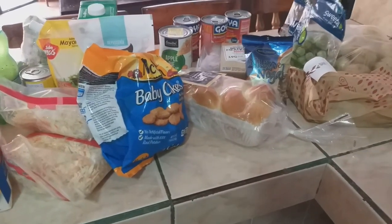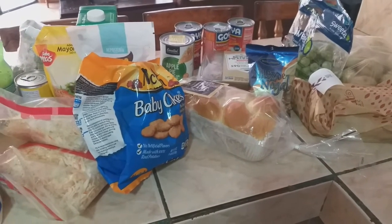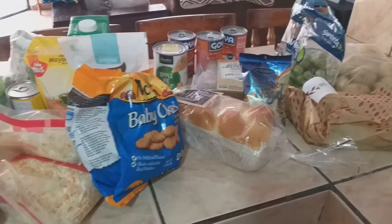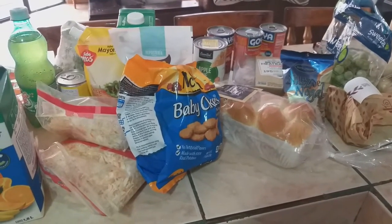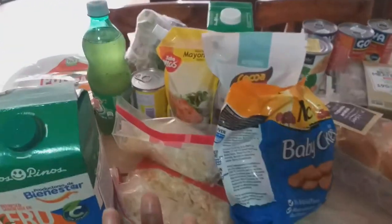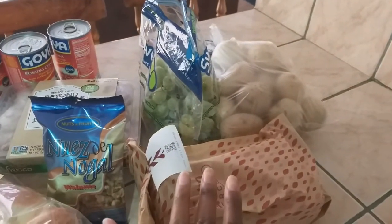I do have to prep some things tonight also. So that's why I went to three different grocery stores and I picked up everything that I'm going to need for Easter brunch tomorrow and for Easter dinner. I have everything kind of separated by store. So I went to Walmart, Automercado, and our local grocery store that's down the street.